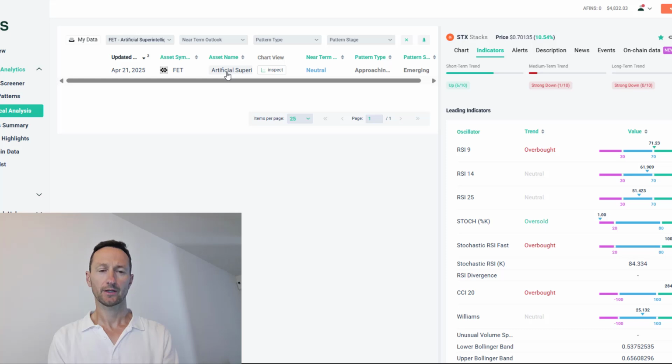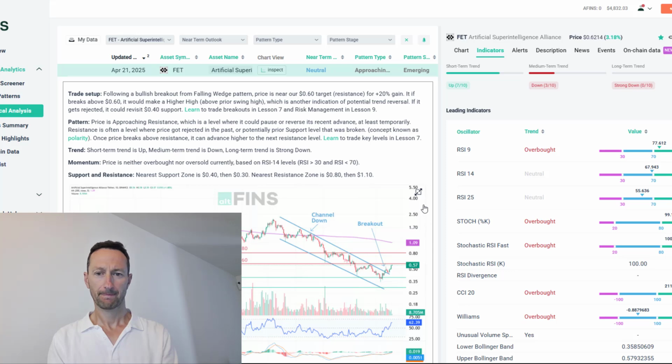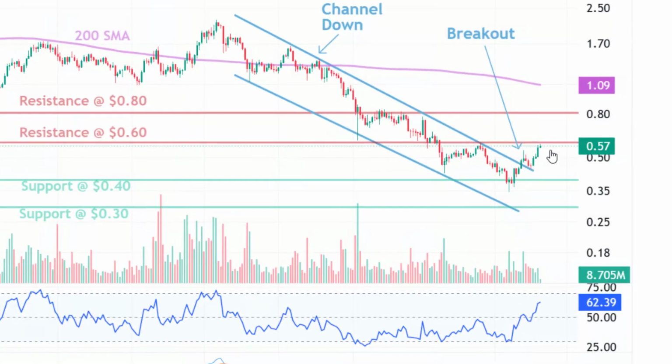FET, or artificial intelligence, was another one right here as well. You see a breakout from a channel down, a short pullback, and then a re-break back to that resistance level of 60 cents. Another nice 25% gain. What I liked about this one particularly is that as it broke out of the channel down, it pulled back, and then it took off again. So that was a confirmation of the breakout, and the buyers were in control on this one.